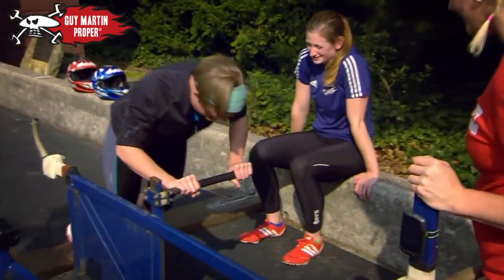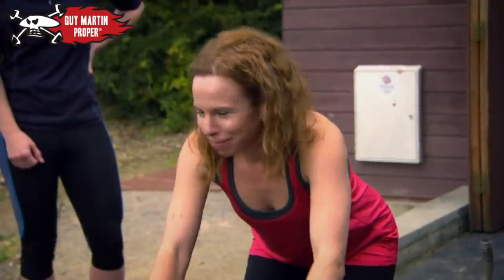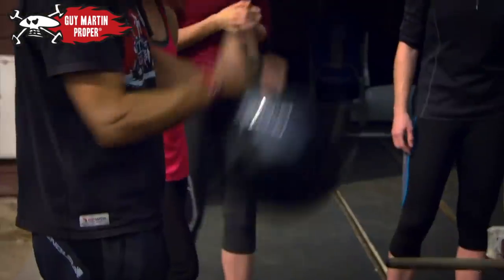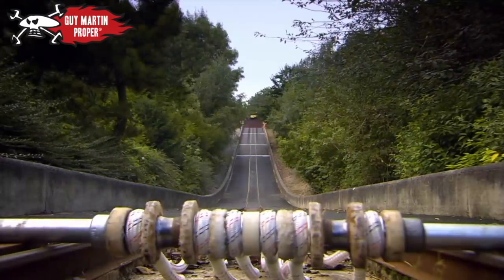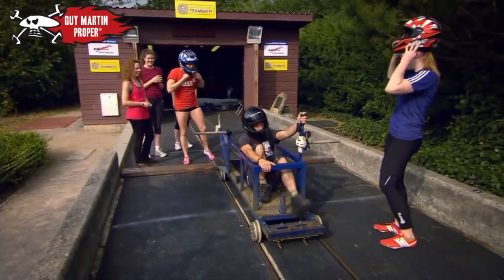After explaining the technique, Anya and Nikki show the team exactly how it's done. Get your helmet on. Right, so I put the skiddly on. The only thing that was a bit of a worry is the sudden stop at the end. Just hold on, you'll be fine. The race faces are on now.